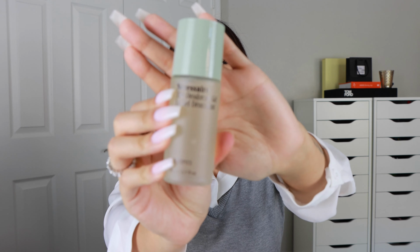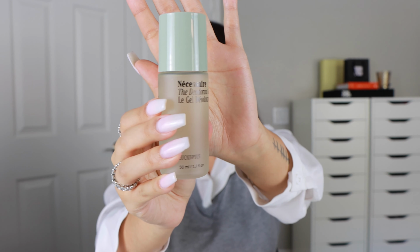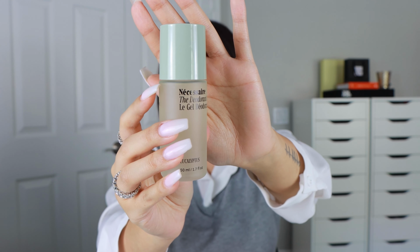So next up is a product that I didn't think I would love as much as I do. It is the Necessaire Deodorant Gel. I know it's a super weird, random product, but I did pick it up in the scent Eucalyptus. It also comes in a fragrance-free version, and it is a rollerball. This has completely changed the game for me for so many reasons. So one, a little bit of product goes a very long way. I've had this since December, so it's been about 2 months, but you can see I've barely used any. Like, I don't even think the camera is picking up how little I've used.